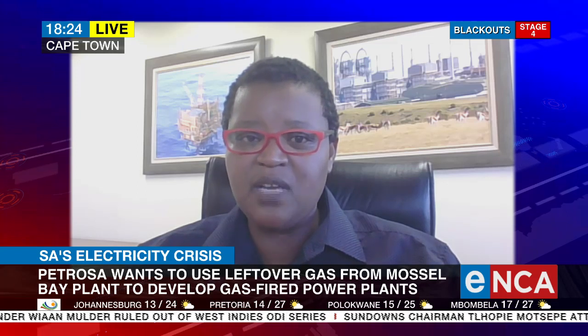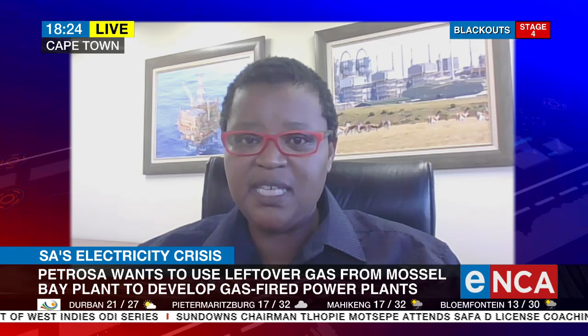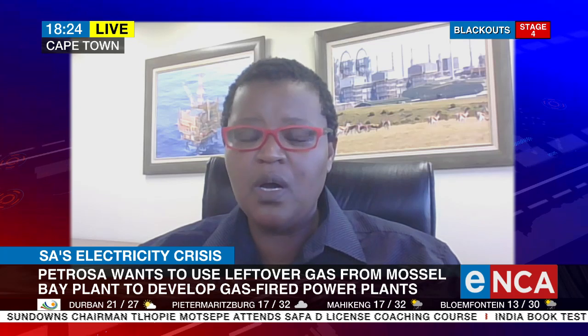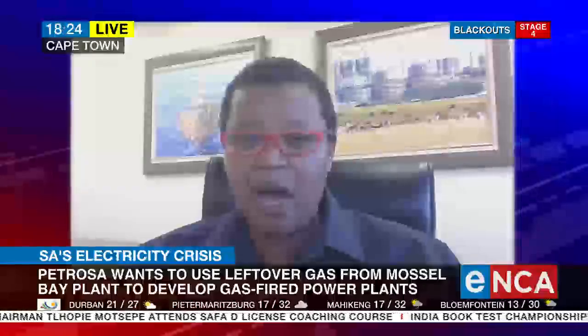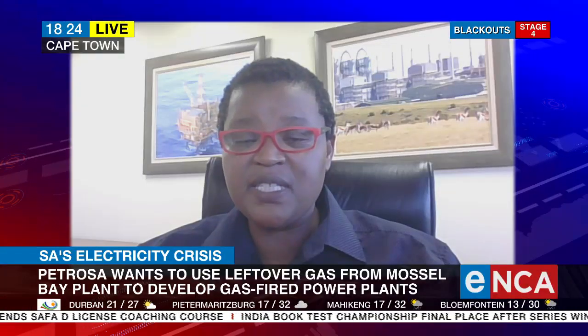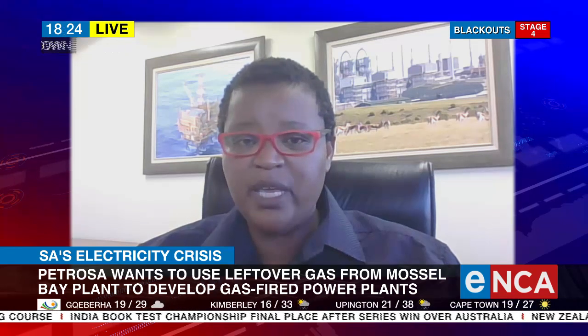because we need to do some major maintenance work and some minor modifications to the FA platform. The FA platform is the rig on the left, and then also some minor modifications in terms of installing a modular unit for producing power on the right-hand side, which is the facility on the right, the GTL refinery. Okay. So that is for Mossel Bay.